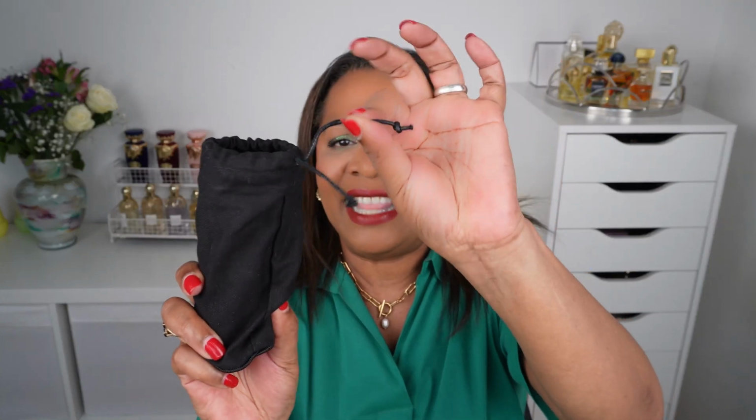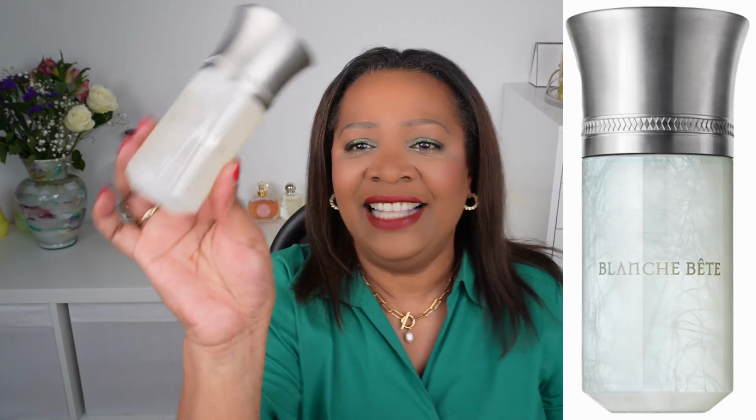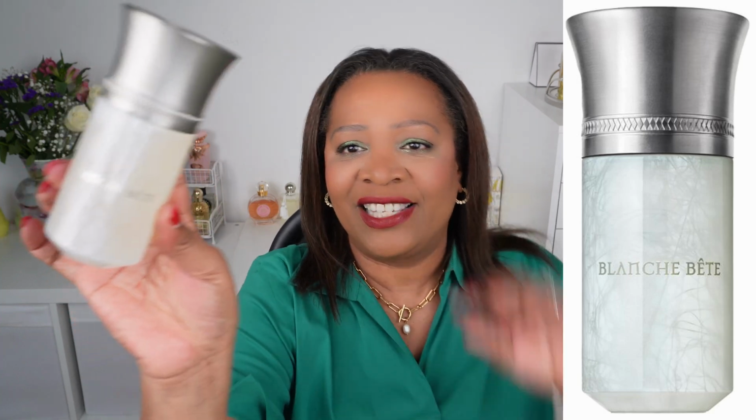This is the way the fragrance comes packaged. It's very hard to get out of here, and there's some story time about the fragrance in here. And the fragrance is in this sachet here. I think that this is leather, but I am not sure. For the price, it probably should be. And this is what Blanche Bete looks like.